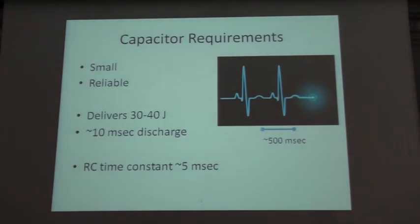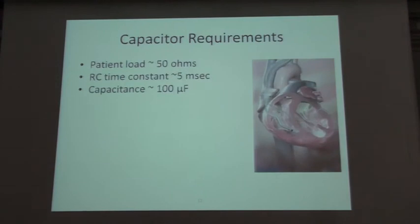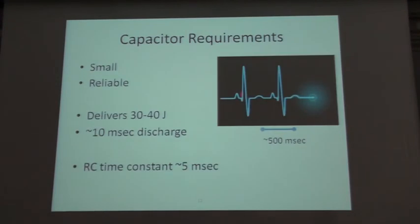We need the capacitor to deliver its jolt quite abruptly. The heart beats a couple times a second, and there's electrical activity within that beat. So it turns out you want to deliver within about 10 milliseconds to really be therapeutic and not dampening. That means you need an RC time constant of around 5 milliseconds.